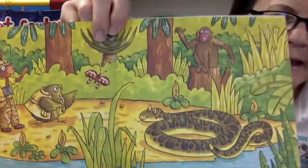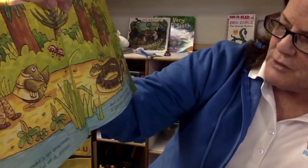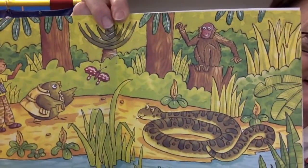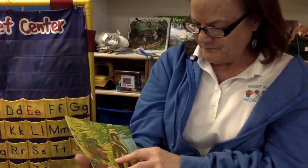This snake's an anaconda. Be careful of it, please. Don't let it try to cuddle you. It just might start to squeeze. They're staying away from him too.